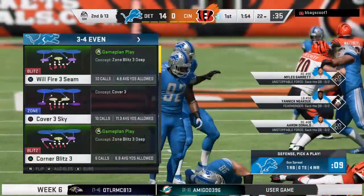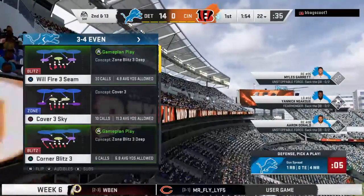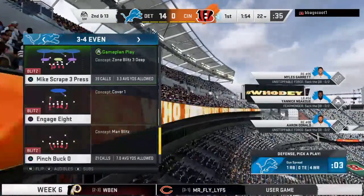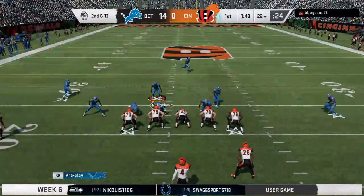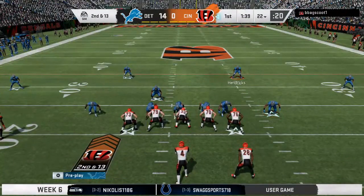I think that they'll stay with it. I don't think they'll abandon it just yet and try and generate some offense on this drive. Anything. At least 3 points, get that 0 off the board. A 3-yard loss to start the drive. They'll look to make that up and then some on 2nd and 13.